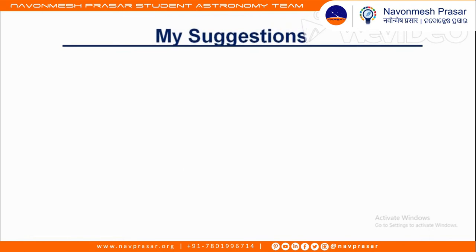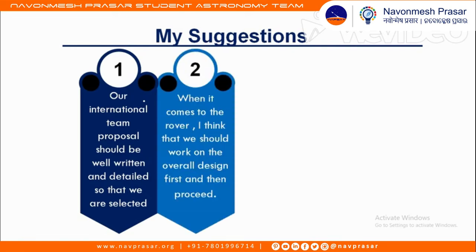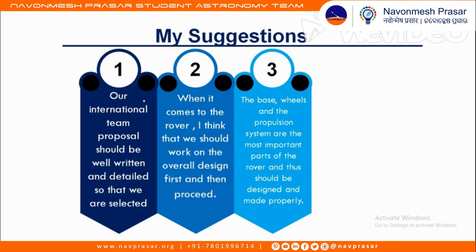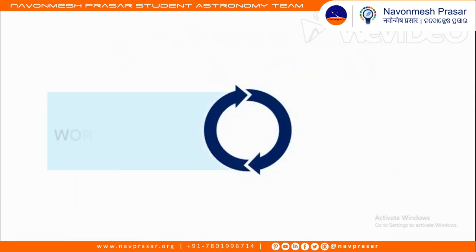Some of my suggestions for the competition. Our international team proposal should be well written and detailed so that we are selected. When it comes to the rover, I think that we should work on the overall design first and then proceed. The base, wheels and the propulsion system are the most important parts of the rover and thus should be designed and made properly. We should also keep in mind the center of gravity of the vehicle, the weight and other important parts on which the points awarded by the judges depend.